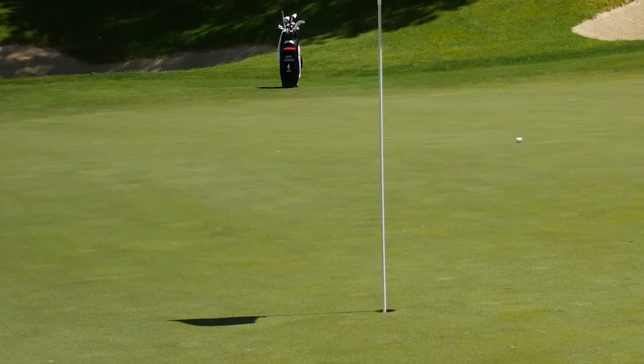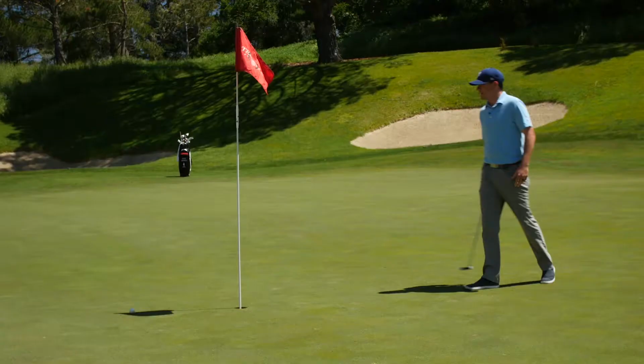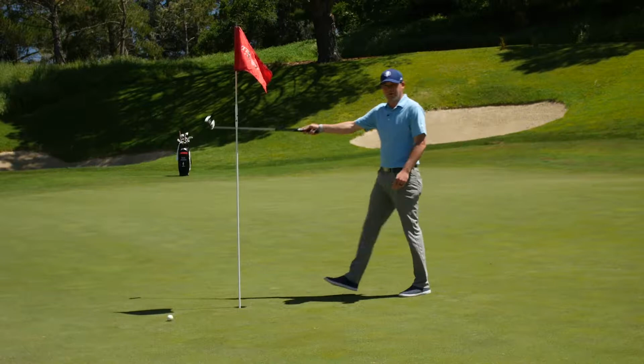As you can see, the ball is catching the fall line, coming at a slower pace. If you hit that ball too hard, you can end up on the fringe over here on the right, or you can be going down the fairway and have yourself another chip coming up to the green.